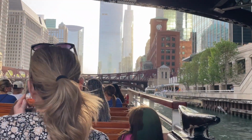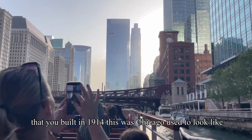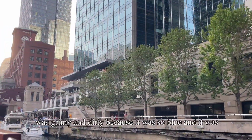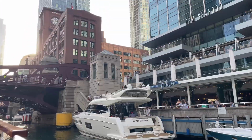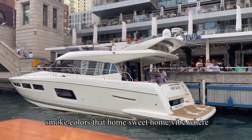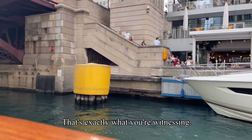On your right, you're going to see this beautiful red brick building. That is the Reliance Murdoch Center, built in 1914. This is what Chicago used to look like. It was all factories and warehouses, except it was grimy and dirty because it was so polluted with all the smoke. Now, the idea of form followed prairie architecture, even in that warm, earth-tone colors, that home sweet home vibe where it helps you escape the chaos of the city traffic. And that's exactly what you're witnessing.